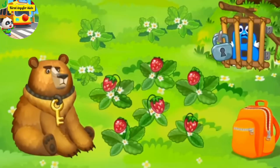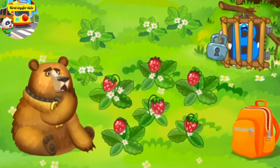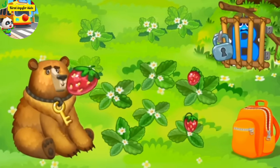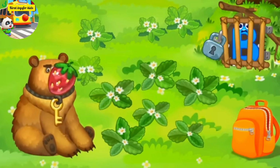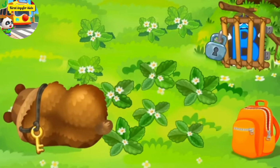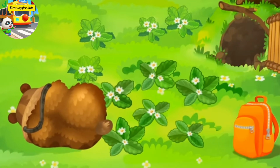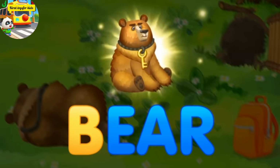Letter B got to the lair of a hungry bear. Feed him with strawberries. Maybe he'll fall asleep. Drag the berries into the bear's mouth. You're doing great. B, bear.